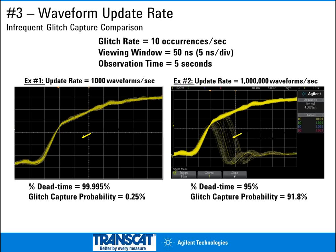The scope on the right can update at 1 million waveforms per second. This scope has a 92% probability of capturing the same infrequent glitch within 5 seconds. A higher update rate gives you more confidence in your designs by plotting more information on the screen faster.